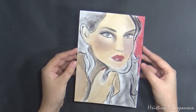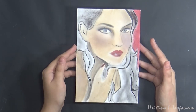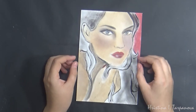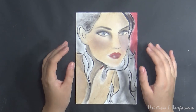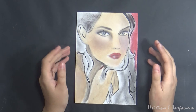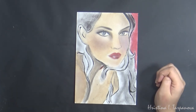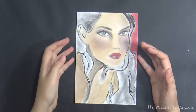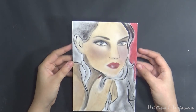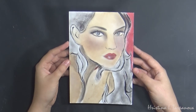I don't know if I would do this again. I've seen some people that actually create incredible art using makeup, but I feel like it does require a lot of practice and a lot of experimenting with the makeup itself and how you apply it onto paper, and maybe the paper that you use itself is important. But yes, that's what I came up with.